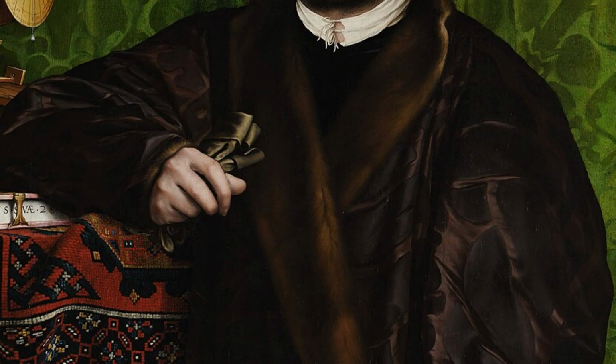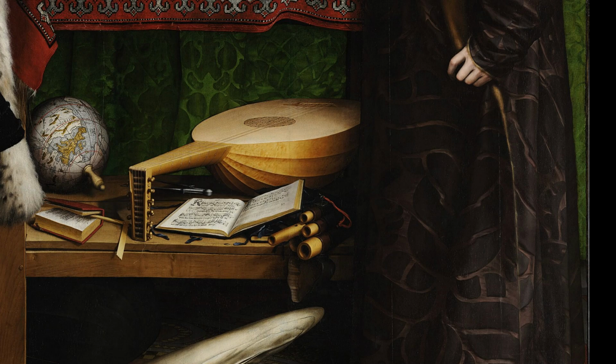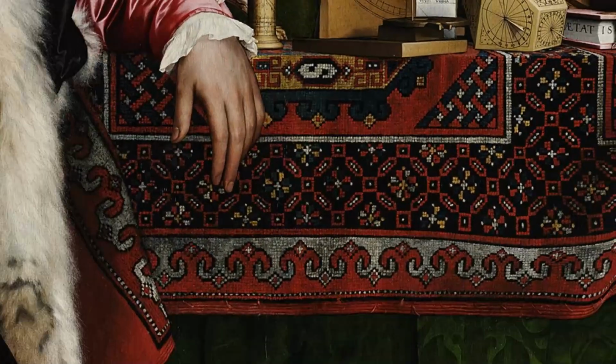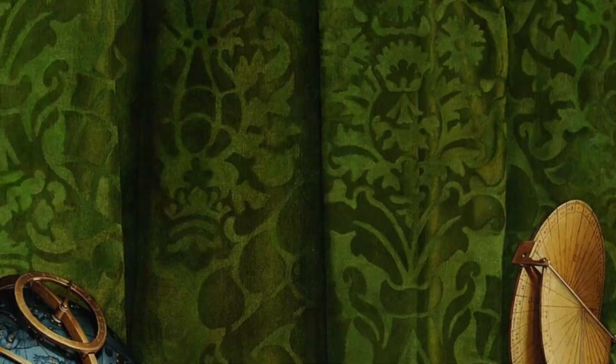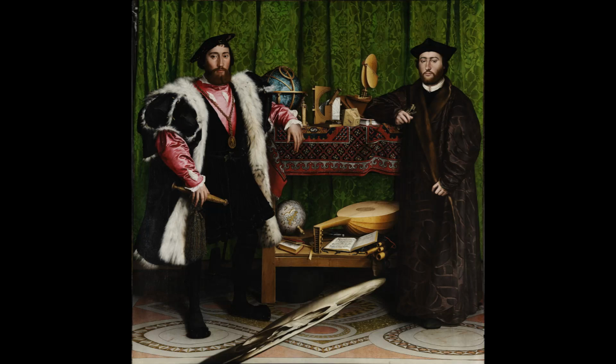The second bloke isn't slacking either. He's cloaked in a rich, fur-lined ecclesiastical robe that screams, "I read Latin, don't you know?" The fabric folds alone look like they cost half a kingdom, and surrounding them is just a casual oriental carpet underfoot and a thick green velvet curtain in the background. Because apparently, Holbein wanted to paint every texture in existence in a single frame.